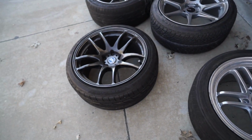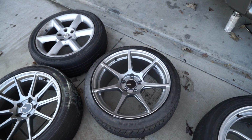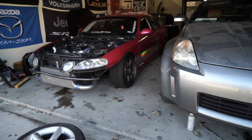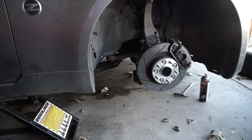Let's do some experimenting. I'm not running these. I'm not running these. It's between this one and this one. Or these. I don't know. Oh, these are heavy.